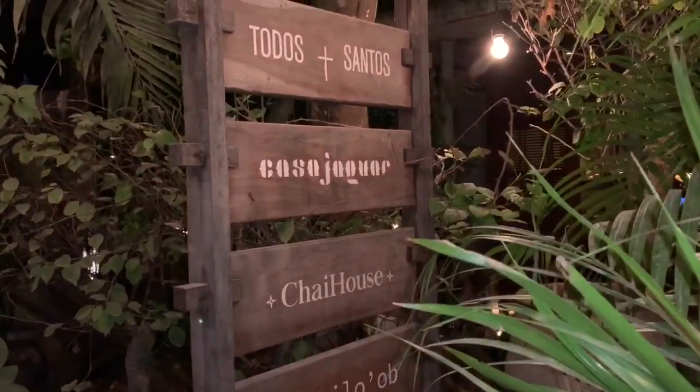Tulum Beach has a lot of the restaurants there that are a bit more pricey. Food is absolutely amazing, but be prepared to spend your coin. One night we went out there for dinner. We were originally supposed to go to CASA Jaguar, but we went there, we looked at the menu, and we weren't really feeling it. There wasn't as much selection as we had hoped, so we just continued walking and checked each restaurant and their menus before committing to going to one.